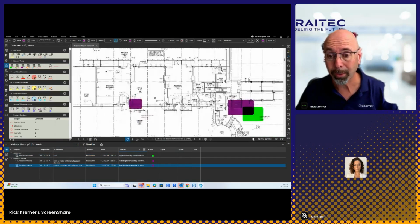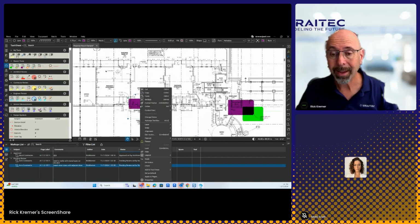Another thing that we can start to do is when we select an object over here and adjust its status.